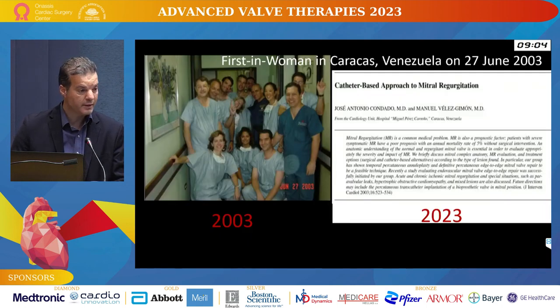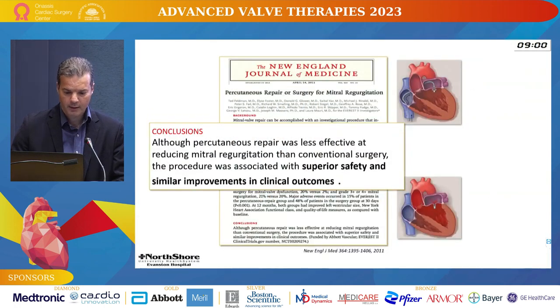So it's now 20 years since the first application, so it's not a new technology. And EVEREST II set the stage for a technology going head-to-head with surgery, very bold at the time, a crazy trial, with people eligible for surgery randomized to MitraClip versus surgery 2-to-1, but it still worked. It showed that it is safer and as effective, although in the first 6 months, a few patients had to be crossed over to surgery.